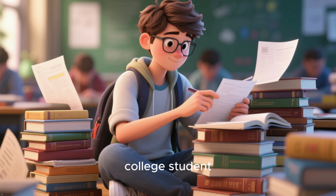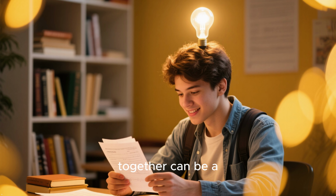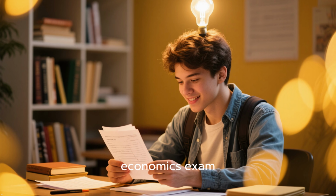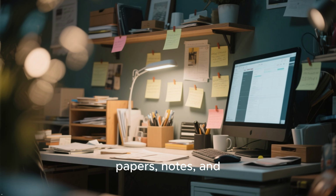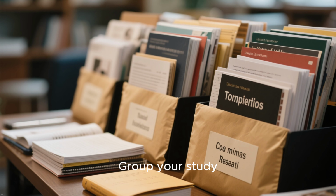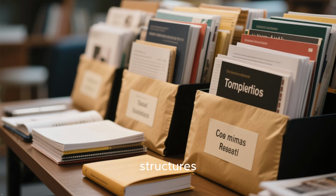Let's say you're a college student juggling multiple classes and assignments. Clipping papers together can be a game changer. Take, for example, preparing for an economics exam. Instead of having a pile of loose papers, notes, and handouts scattered across your desk, take a few moments to organize them. Group your study materials by topics such as supply and demand, elasticity, or market structures.